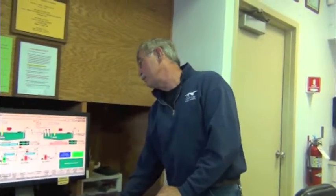We have 2 digesters. If you're lucky, you'll get to see the digesters. It's the best part of the whole trip. It's the good stuff.